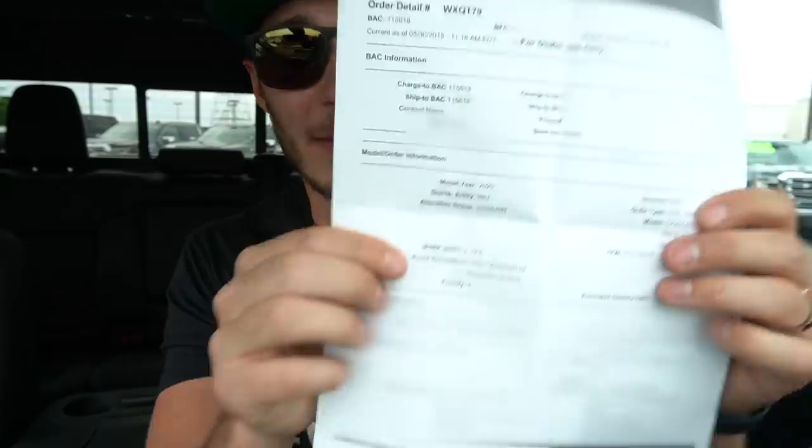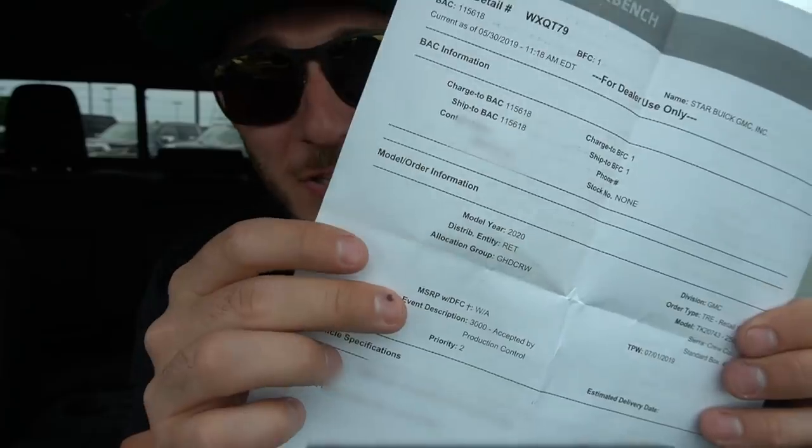Some other important pieces of information on this are event description 3000, which says it's been accepted by production control. When that event description changes to 3800, that means it has been realized and, well, it's materializing. Everything from the suppliers and the manufacturers and all of the logistics coming together to assemble, well, my truck.